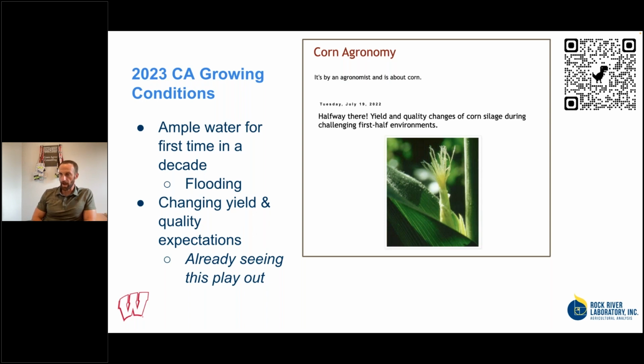but I'm expecting the quality is going to be average to below average from a fiber and starch content, and then fiber digestibility, it will depend, and I'll explain what it will depend upon. We're seeing 25, 30% starch. So for those of you growing corn and harvesting out in California, putting up your dairies, don't be surprised if we see a little bit lower starch yield this year.